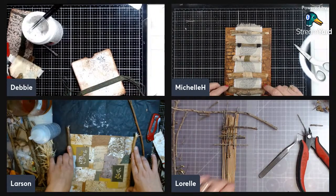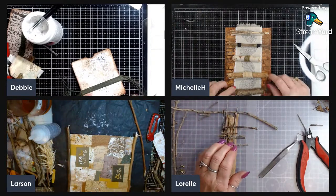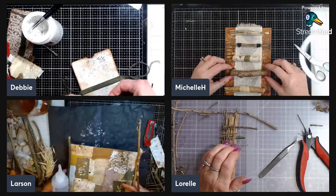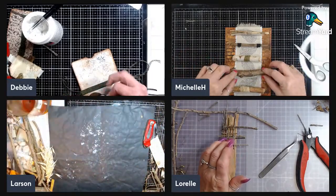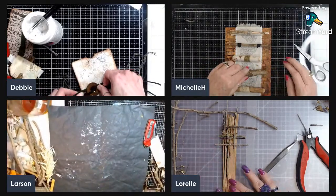Weaving. Yep. I'm trying to weave wood, Lorna. She's a basket weaver. She's a wood weaver. Hi, Donna. Hello, Donna.